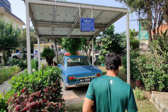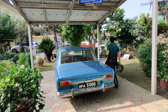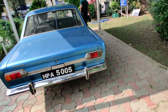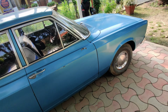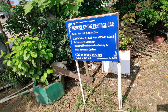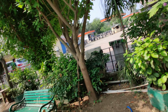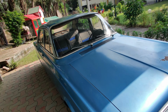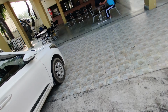You can see the history of the car. My God, it is that old. 1969 model, left hand driving. Finland, then via Europe, Afghanistan, transported to Kabul. You can see the driving seat is on the left side because it's an American car.